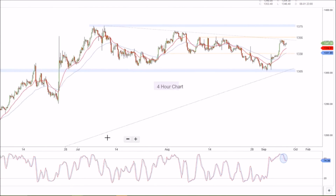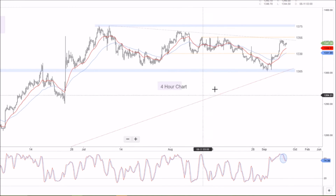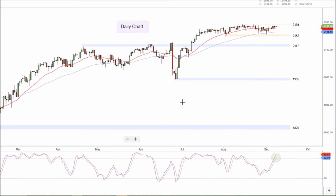But overall, that daily trend is still holding higher. We can see that daily trend line there holding higher. Let's see how we go. Taking a look at the US, the S&P chart here, the S&P 500. Now we all know that's starting to look a bit overbought. We've got that 21.94, sort of that high zone there.